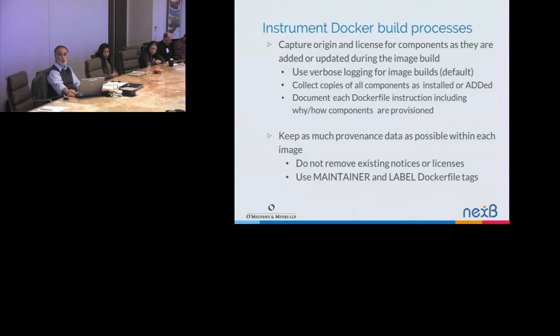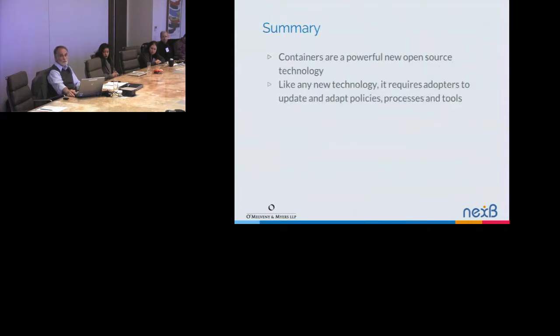Okay. So this is our view: the laws of physics still apply. Time to update and adapt your policies. Containers are good stuff. Docker's good stuff. But better to be ahead of the curve than be the one caught either in a legal situation or some other form of embarrassment in the technology community because of something you didn't intend to do, but someone found it.